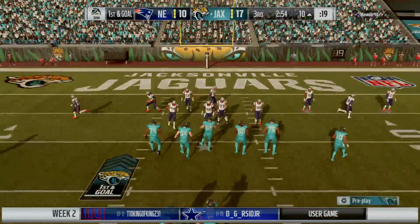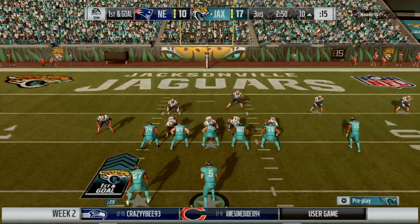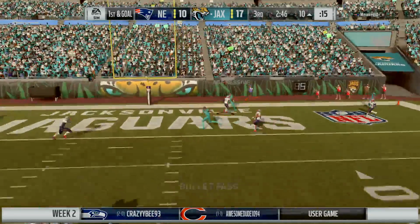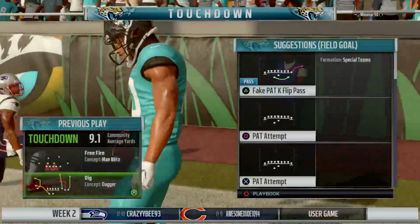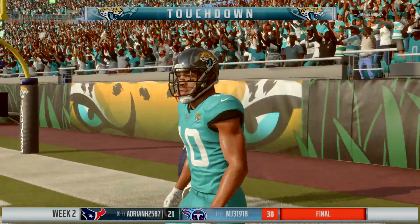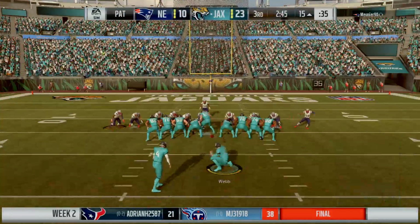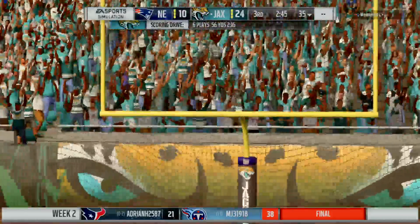They become just as critical to the passing attack as a lot of receivers, tight ends, because their ability to make people miss in the open field can really generate big plays for an offense. Got his man, it's caught. Touchdown, Jaguars. Dante Moncrief, his first touchdown of the new season. And the Jaguars add on to their lead.